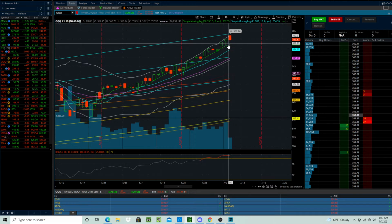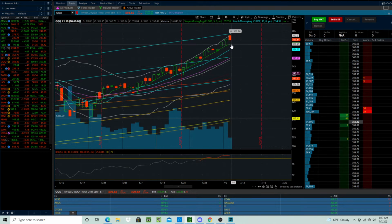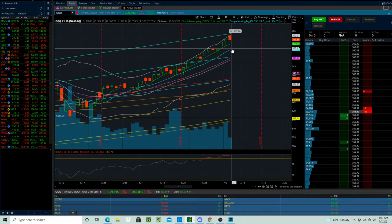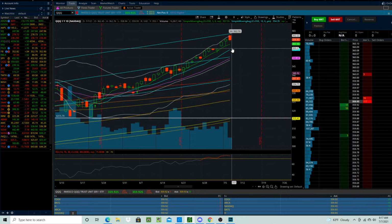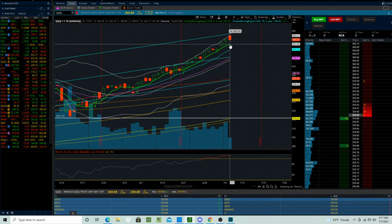Now, if we start to lose this 5-day moving average, could this be a blow off top here? If we lose the 5-day moving average, we have room from 357 to 354. Okay, that could also be a little bit of back testing and a little bit of rest. If we lose the 5-day moving average on a close, I will look for some short side pivots on some stocks that look like naturally they want to roll over.